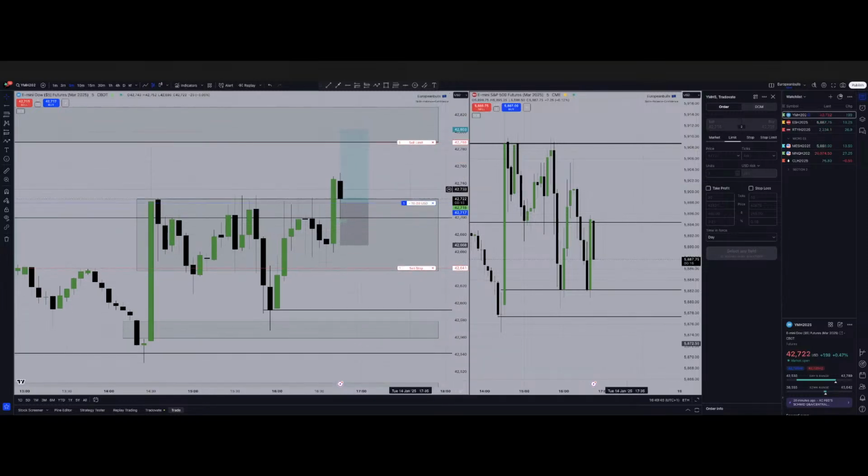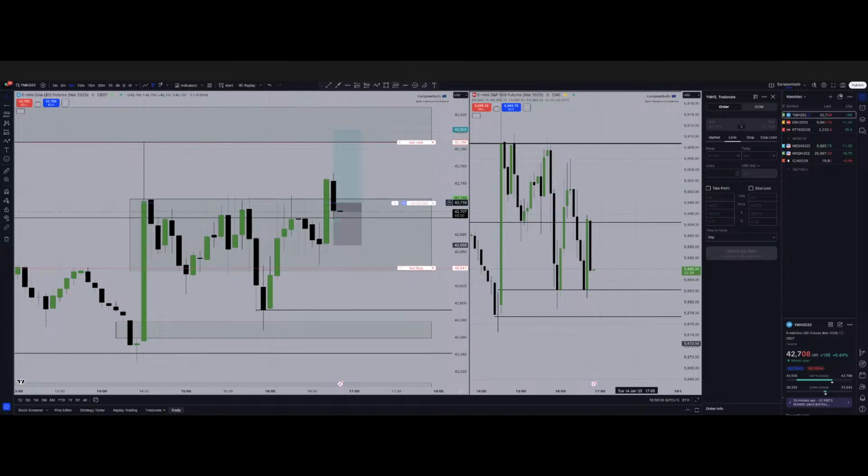19 seconds left, so I think I will close this one. It's not going to take me anywhere. It's just a fake out. So yeah, I'm done with this one. I closed the trade.